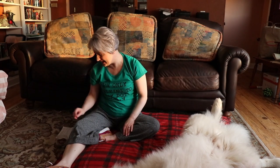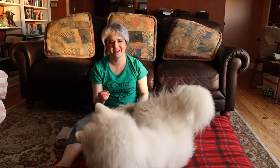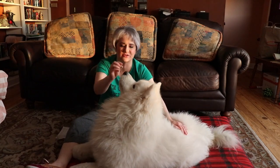Come here, Yeti. Come here. Yeah, the moment I want him to come to me, he's not coming to me. No, get out of there. You cannot have more treats in there. You can have this treat.